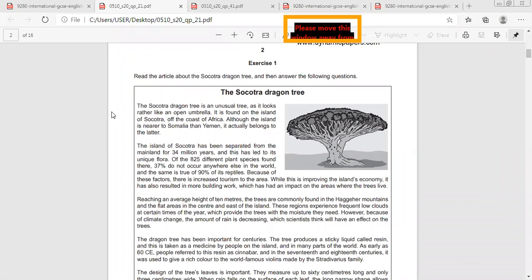If I'm going to read like that: the Scooter dragon tree is an unusual tree as it looks rather like an open umbrella. It is found on the island of Scooter off the coast of Africa. Although the island is nearer to Somalia than Yemen, it actually belongs to the latter. How did I read this one? I read it fast and I didn't neglect any of the words. That means I'm looking for the main idea, because the core of note-taking and the core of understanding the main idea is to read fast, do not skip any of the words, to get the main idea of the first passage or the first paragraph.